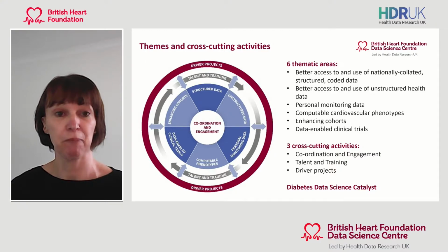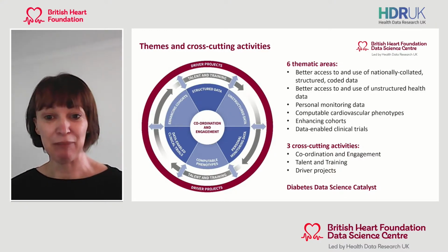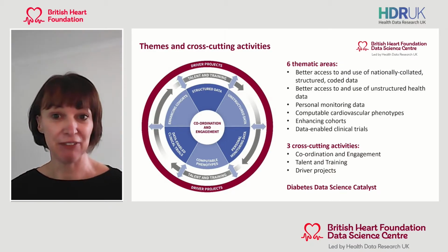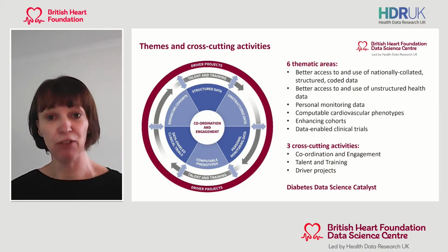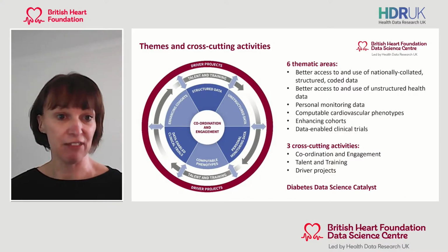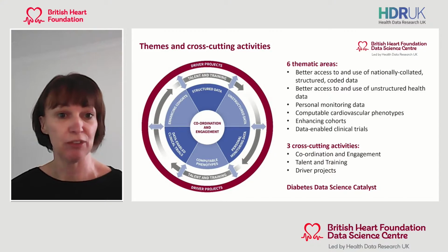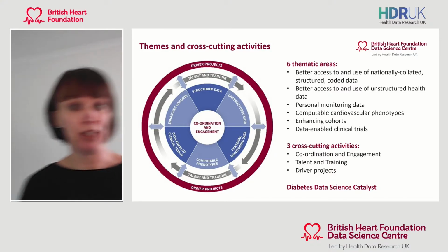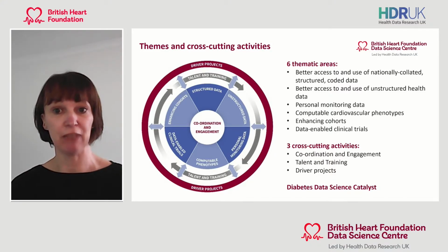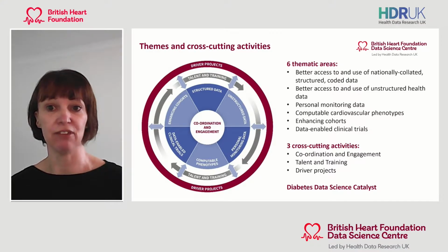So this diagram, this schematic, which we call our Wheel of Fortune, is a representation of the BHF Data Science Centre and the work that it does. And I'm going to focus on those blue segments in the middle to start with. And those are our 6 thematic areas. So the first one is structured data, and this is health information that's captured in a structured or coded way, such as in your electronic health record. And we want to be able to better use and access this data that's collated at a national scale in order to do cardiovascular research.